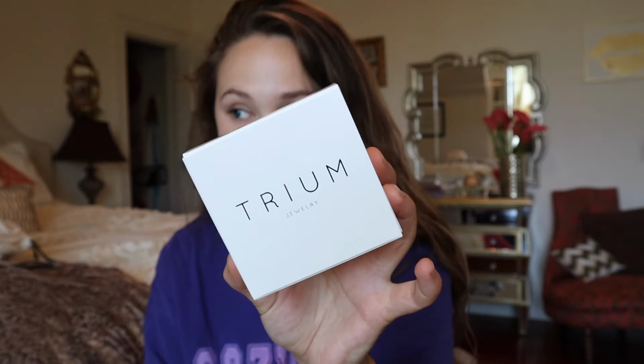And then I got some jewelry. I've been really into a little dainty jewelry lately. I mean, that's kind of been a thing for a while, but I found this brand on Etsy, and I thought they were just so cute, so I bought a bunch of things. It is the brand Trium Jewelry. It comes from Barcelona. That's why it took so long to come in.